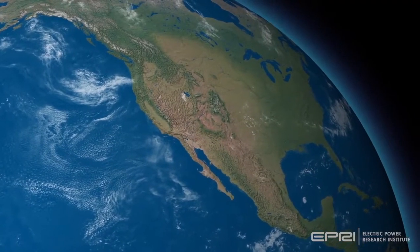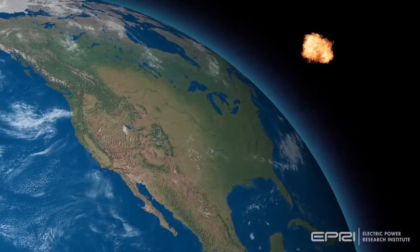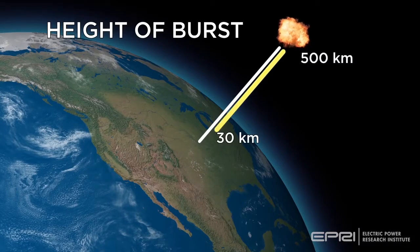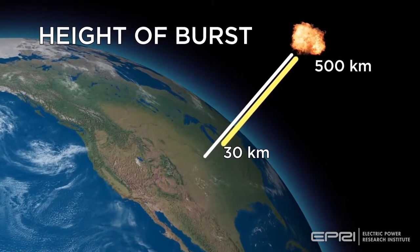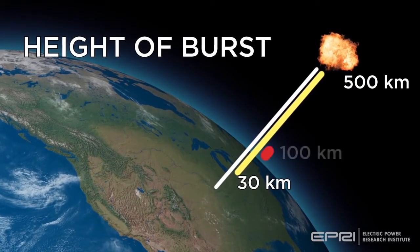An electromagnetic pulse is created when a nuclear weapon is detonated high above the Earth's surface. The height at which the weapon would be typically detonated, the so-called height of burst, can range from 30 kilometers to 500 kilometers or higher. However, in order to generate significant weapon effects from all 3 components, i.e. E1, E2, and E3, the height of burst is typically 100 kilometers or higher above the Earth's surface.